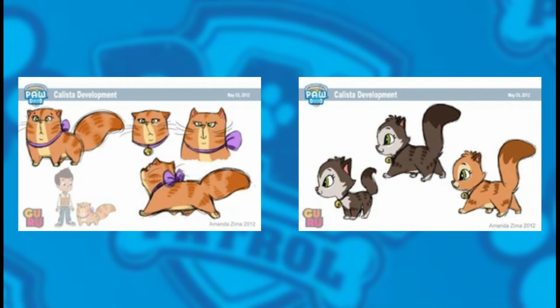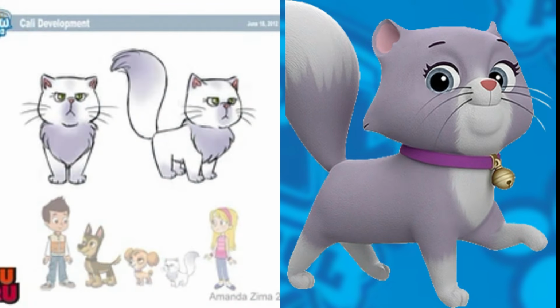Let's move on to Callie, or Callista as she's called here, Callista being a more fancier name for her, and by her earlier designs it seems that way. Bigger in one and much smaller in the other, but doesn't sport her gray fur coat until this one, though albeit there is much more white than gray on this one.